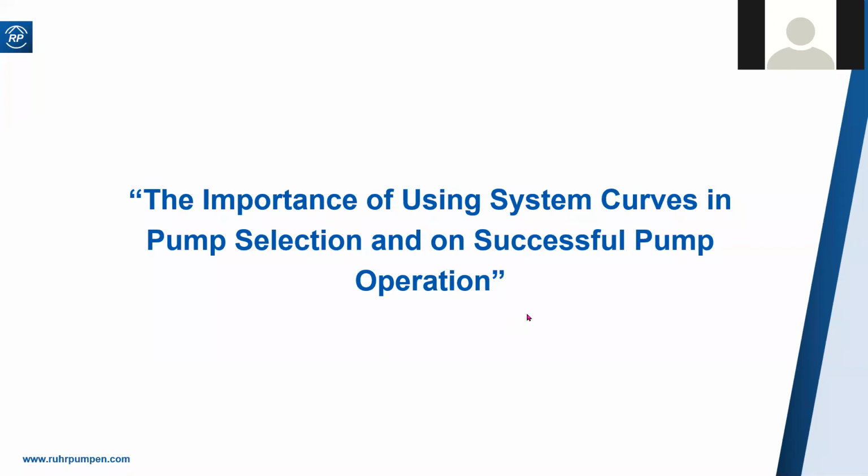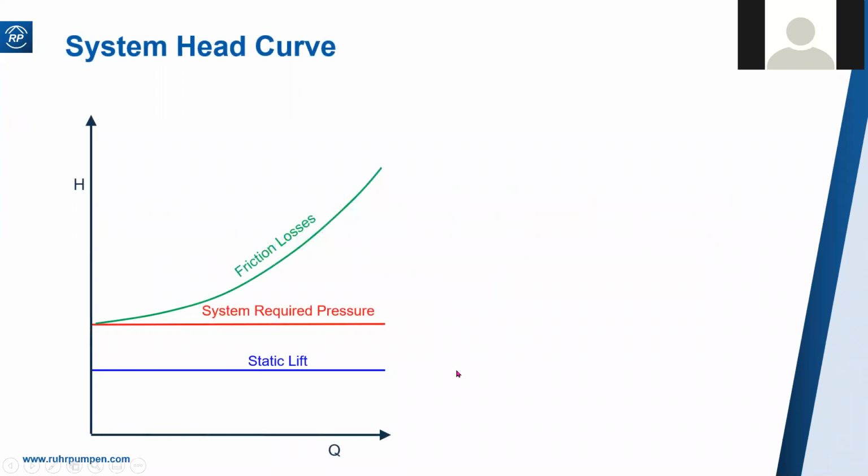So, system curves. The system curve has three components. Static lift: you're pumping from elevation A to elevation B. So that's the static lift. The system required pressure, well, that's the pressure your process needs after we've pumped it from A to B. And the friction losses in the pipework, getting it from A to B. And that gives us the system curve shown here in green, the total system head curve. We superimpose the pump performance curve on that. And there is your nominal duty point.